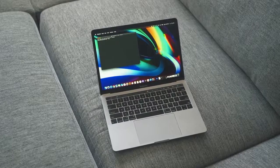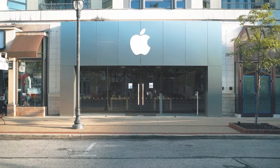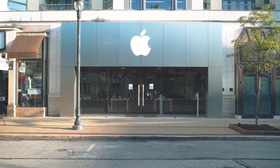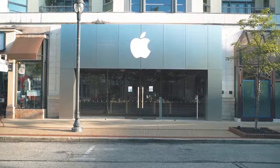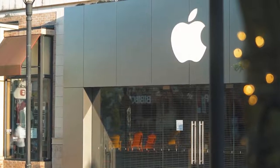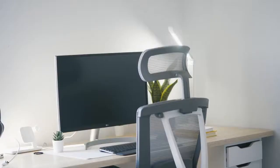It's also very convenient to be able to just walk into an Apple store and get your laptop fixed the very same day. So from a customer service standpoint, Mac is far superior to PC. Destroy me in the comments though.